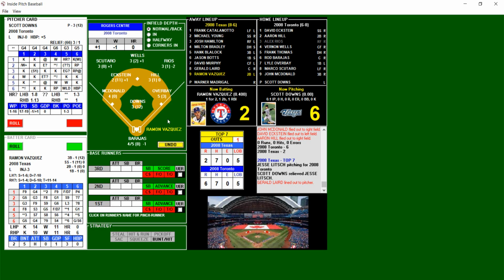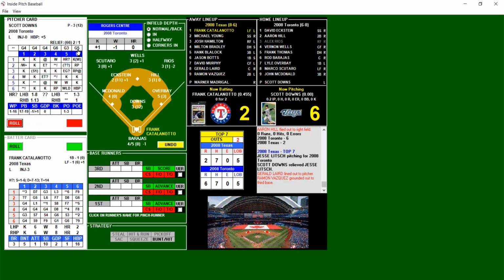Raymond Valquez is 1 for 2 with a double and an RBI. And here's the pitch. And that's going to be 4-4, column 4, row 4. That's going to be a double star. And that's going to be a ground ball to McDonald. Remember, in the actual game, you're going to roll 1d6 for that double star line. In the game, it's going to be random. So that's going to be a ground ball to McDonald. 2 up and 2 down.